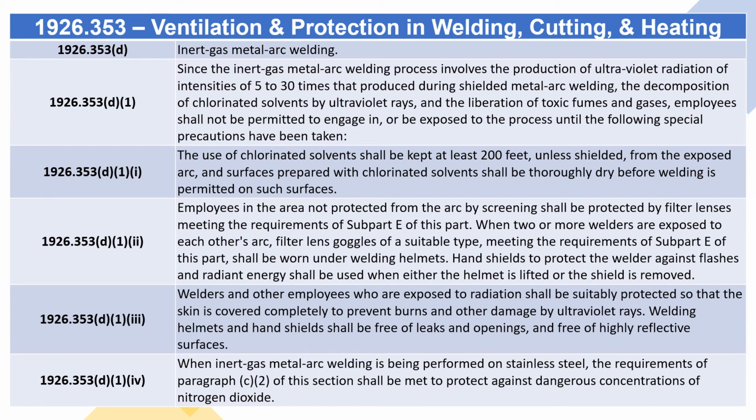D.1.iii. Welders and other employees who are exposed to radiation shall be suitably protected so that the skin is covered completely to prevent burns and other damage by ultraviolet rays. Welding helmets and hand shields shall be free of leaks and openings, and free of highly reflective surfaces. D.1.iv. When inert gas metal arc welding is being performed on stainless steel, the requirements of paragraph C.2 of this section shall be met to protect against dangerous concentrations of nitrogen dioxide.